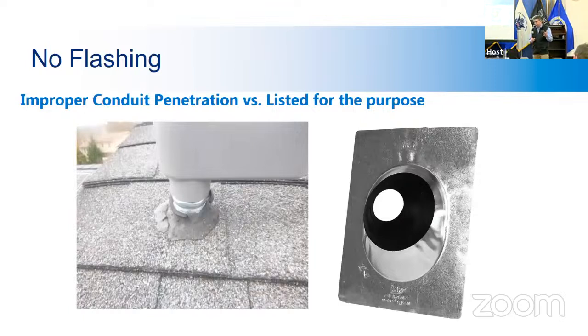Here we have a situation where the flashing, or not the flashing, the seal provided is not done correctly. This is using duct seal, which is fairly waterproof, but over time with the grade and stuff, it doesn't look great. It's basically just putty that goes around the hole. So this is not correct. We want to use one of these. Earlier in the presentation there was one of these that was pushed down. So you want to not only make sure that this is used, but make sure that it's installed correctly.